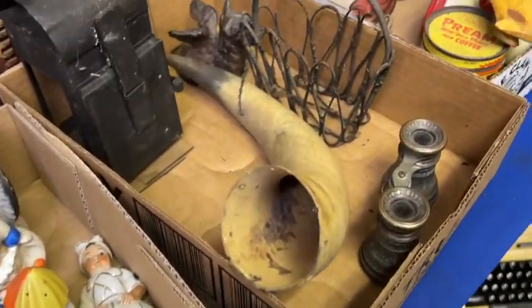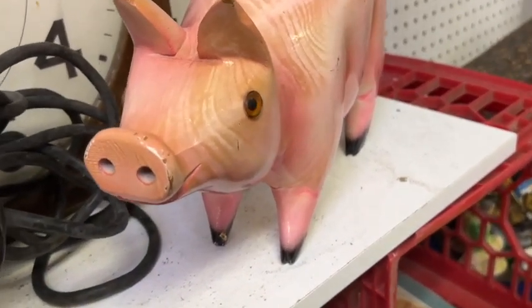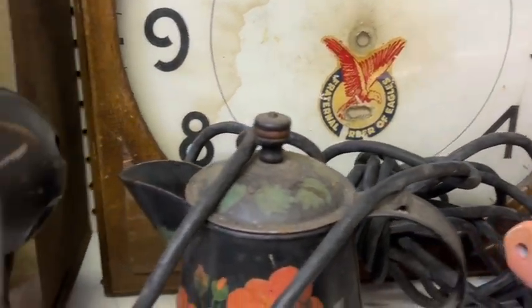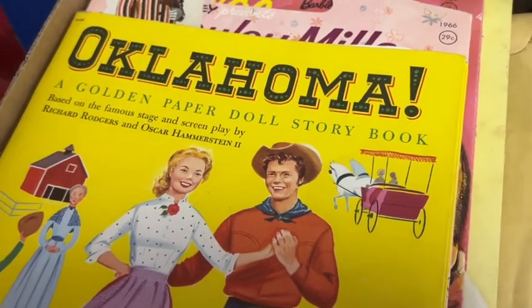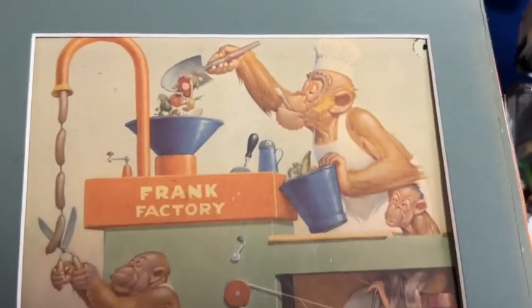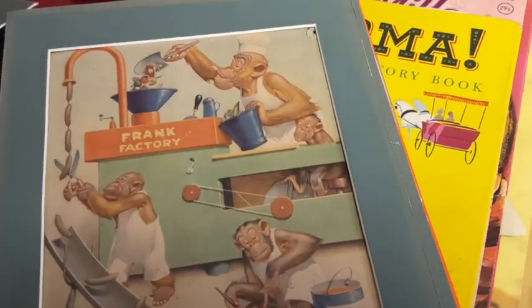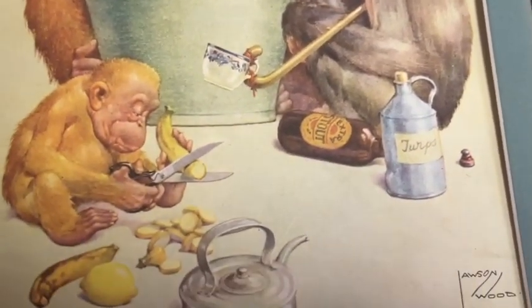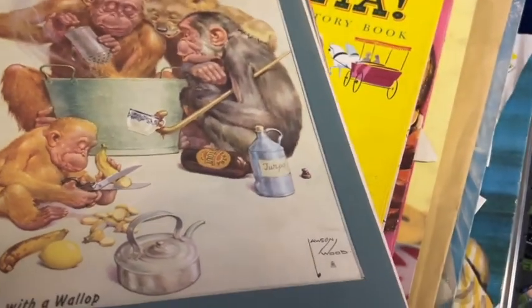Old salt and pepper shakers, so powder horn, some old cans. Oh, look at this awesome pig bank. How much do you love that? Oh, maybe it isn't a bank. It must just be, I guess, a solid wood thing, but I thought he was really cute. Here's some paper dolls. These started getting too expensive for me. Oh, look how funny that is. From bad to worse. Yeah, look at the artwork. Isn't that awesome? Look at the detailing. I love that one. Both of those.